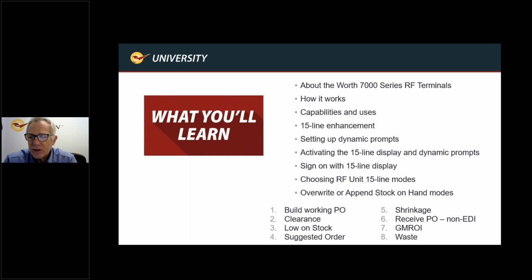Then choosing the RF unit 15-line modes, what the different modes do. First one is we're going to look at overriding and appending stock on hand modes, and then we'll get into building and working PO, the clearance feature, low stock on hand warning, suggested order suggestions, shrinkage, some of the new features as it relates to receiving POs, and then the extra messages and warnings about gross margin, return on investment, and waste.